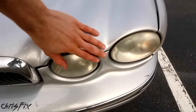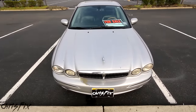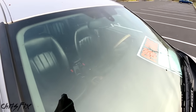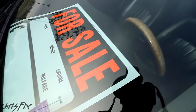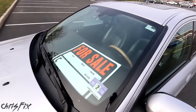Now that we're at the front of the car, the next thing to look at are these headlights. You can see these are all hazed up, and these headlights can get expensive. But you know I have a permanent fix, which is pretty cheap, so this isn't a big deal. Now's also a good time to check out the glass. Look for any cracks or chips, because glass could get expensive. On this Jag, it costs over $500 to replace the windshield.